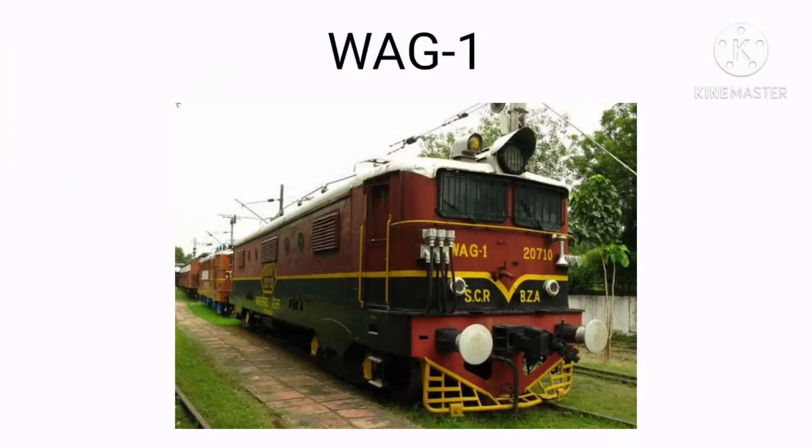WAG1 is a class of 25 kV AC electric locomotives that was imported from Europe in the 1960s for Indian Railways. The model name stands for broad gauge, W; AC current, A; goods traffic, G; engine first generation, 1. They entered service in 1964.